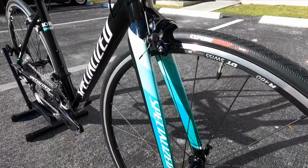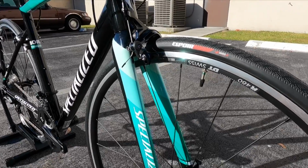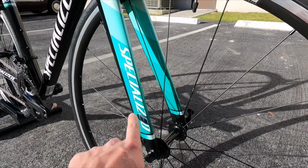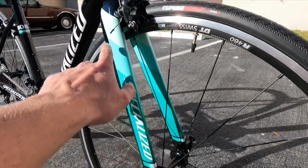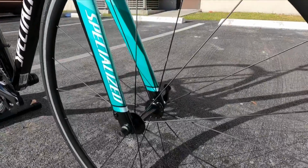You see here you have a carbon fiber fork on here, so this is a full carbon fiber fork. It has a Specialized decal. You have the Bora color paint job on there, going from a green to a lighter green to a lighter green to almost like a white green on there. Very cool. It's the Bora colors on there.